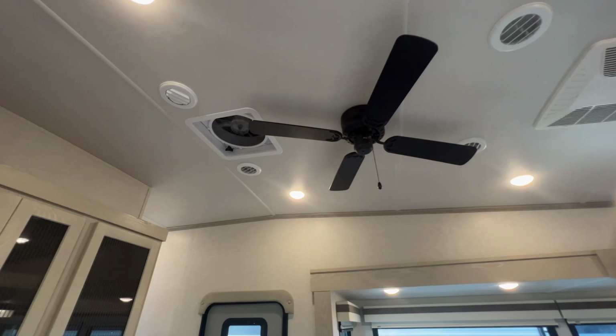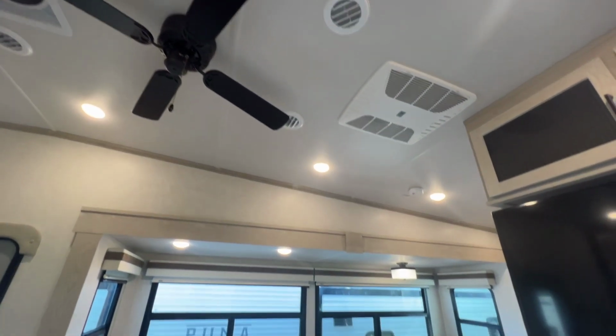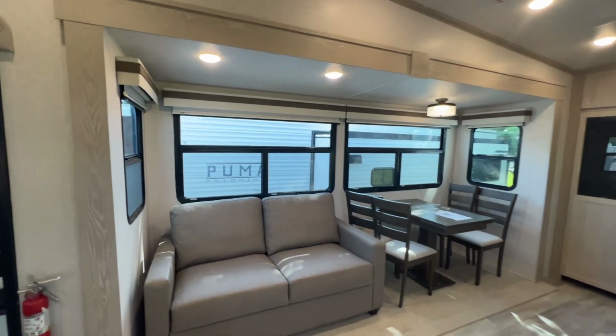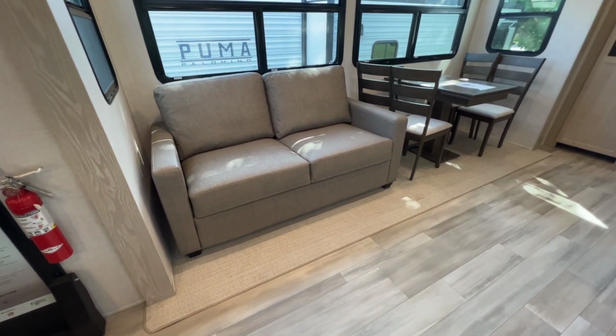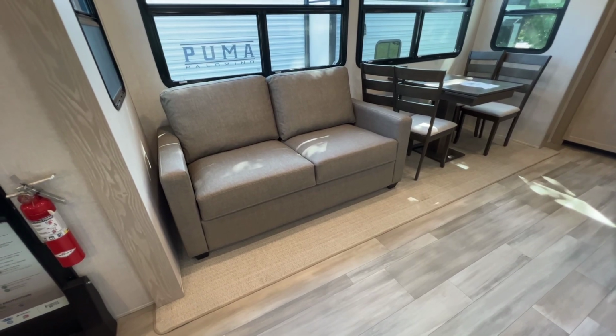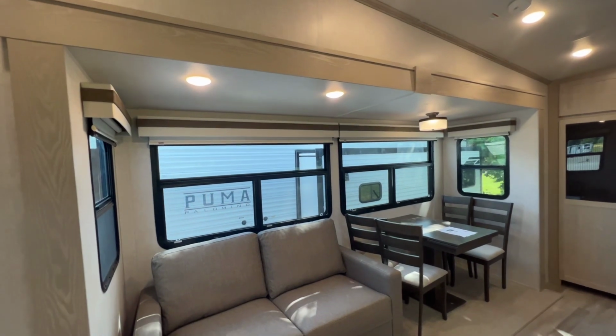There's another max air fan in this unit here in the bedroom with the cover. There's our second air we talked about earlier. And then notice the slides themselves. Both of these slides are 3 foot deep. They're flush floor. There's no carpet. It's that woven, kind of like boat vinyl flooring. They're tall as well. They're rack and pinion, so they're easy to work on if you have a problem.